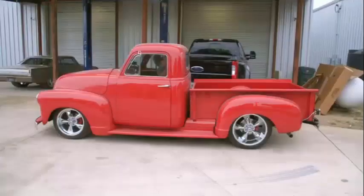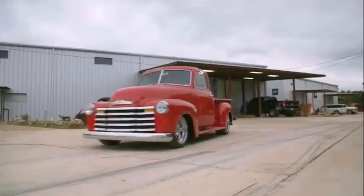Well, the door's sagging already. I can tell you that. You already got a sag? Yeah, the door's already got a sag in it. What we need to do is get in the truck. Mike and I will take a ride in it, kind of see what's going on with it, see how it drives.